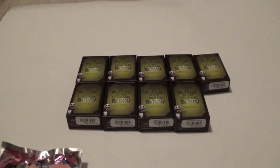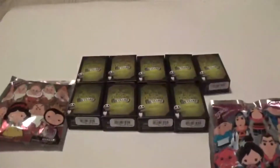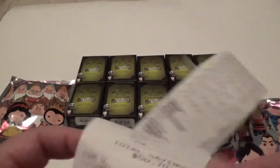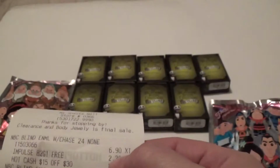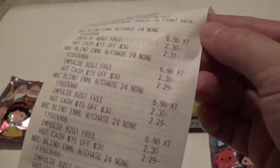I had two Hot Topic cash things. They were buy $30, get $15 off. I got those 9 boxes, these 2 key rings, and this Baymax pin, all for $32. I ended up saving $50.70. My Nightmare Before Christmas boxes ended up being like $2.69 apiece with all the discounts because it was buy 2, get 1 free.